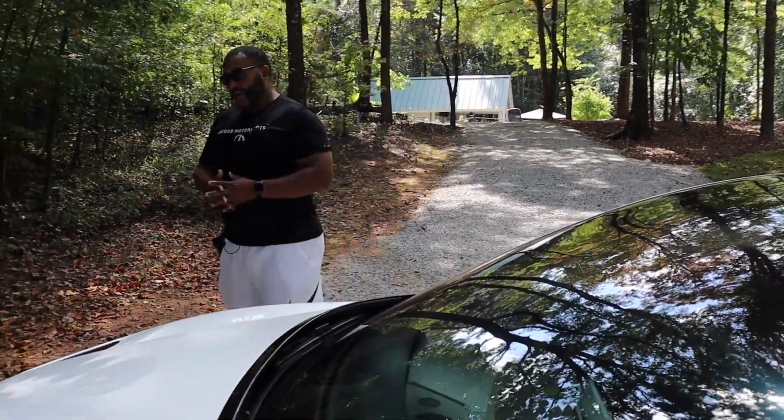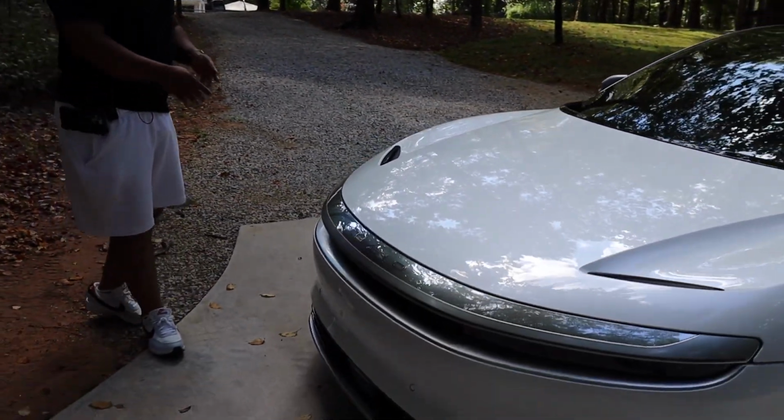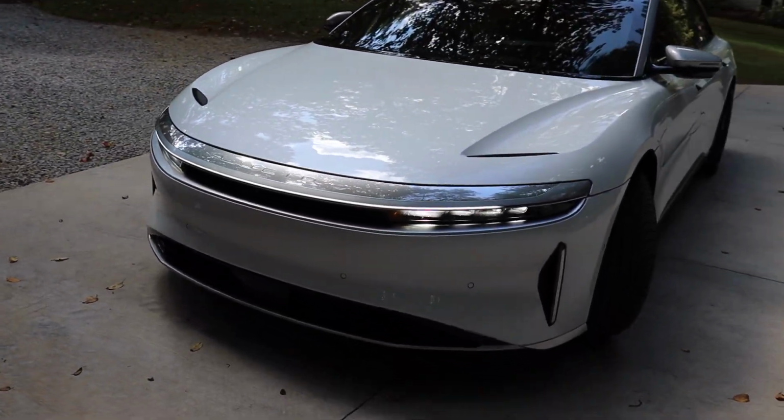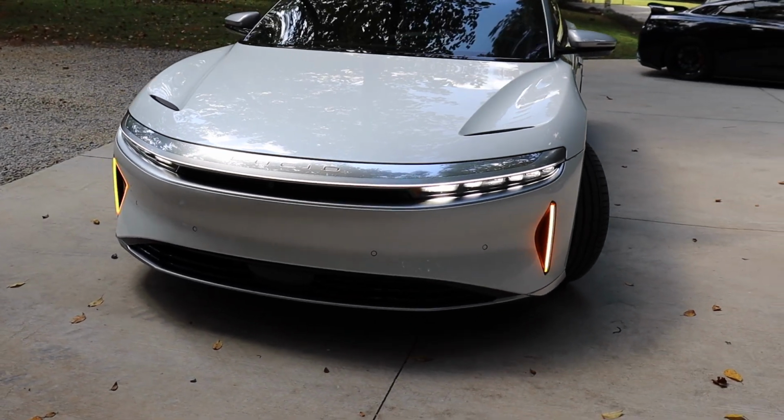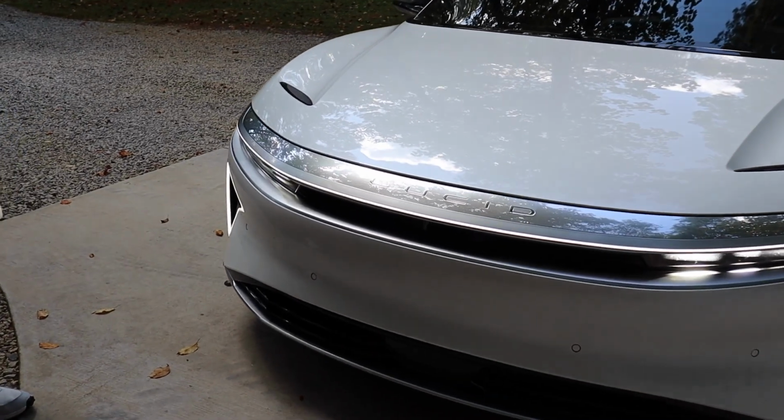Even coming around to the front, you have your LED lighting right here, clear LEDs. It's just beautiful, which I'm sure at nighttime looks amazing.